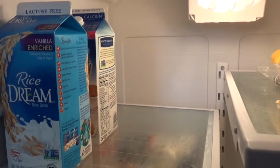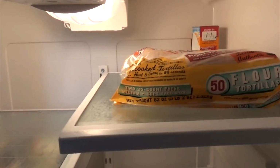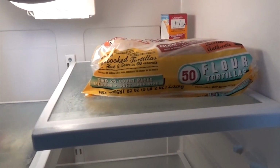Alright, and now here is what the refrigerator looks like. As you can see, we've got some rice milk and some almond milk back there. And then we've also got a pack of our favorite Tortilla Land tortillas, which we haven't even opened because, like I said, we have been sick.